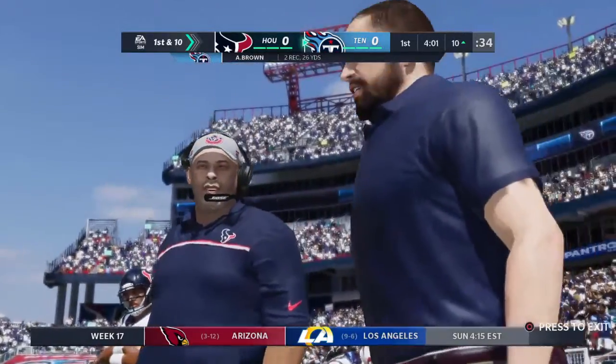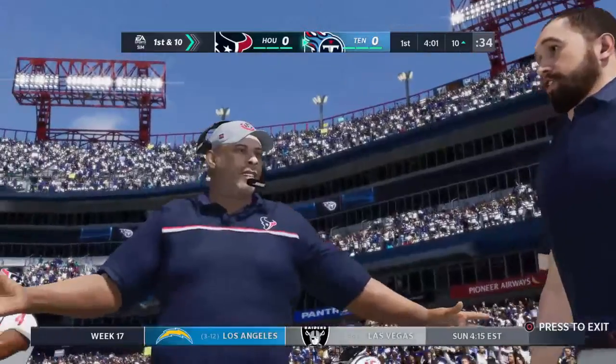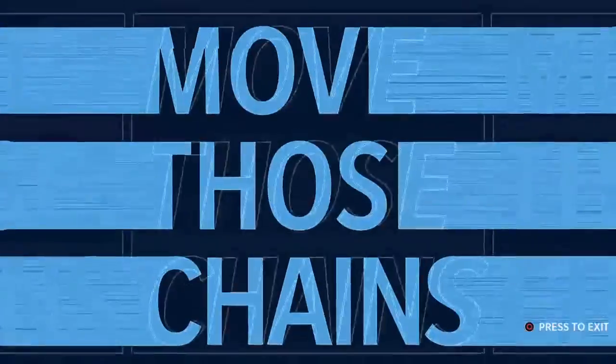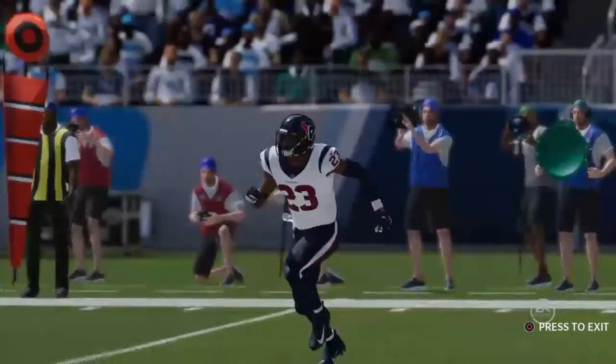Well, we use the term pitch and catch a lot to denote an easy completion. We just saw one right there on 3rd and 3 to pick up the 1st down. Why are those so tough to defend? Just because they hit so quickly? Yeah, it's all about timing and confidence. Quarterback sees it, rips it, there you go.